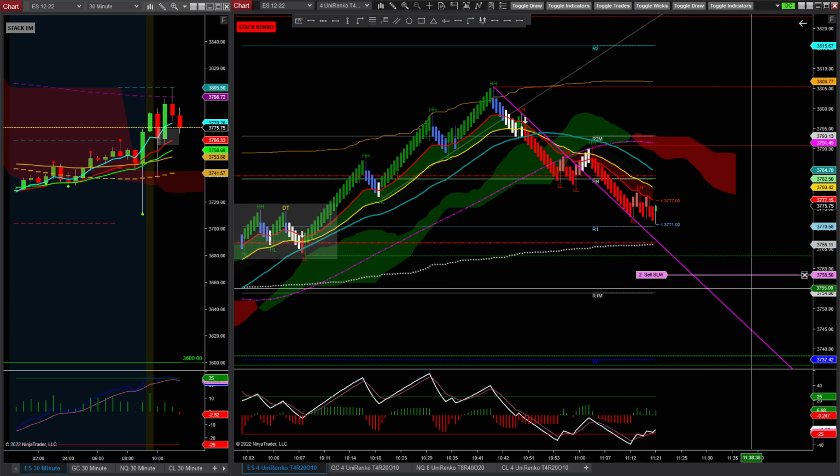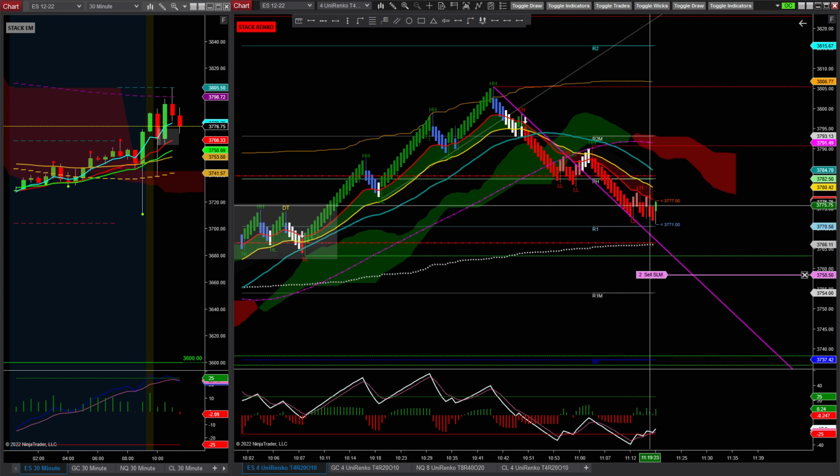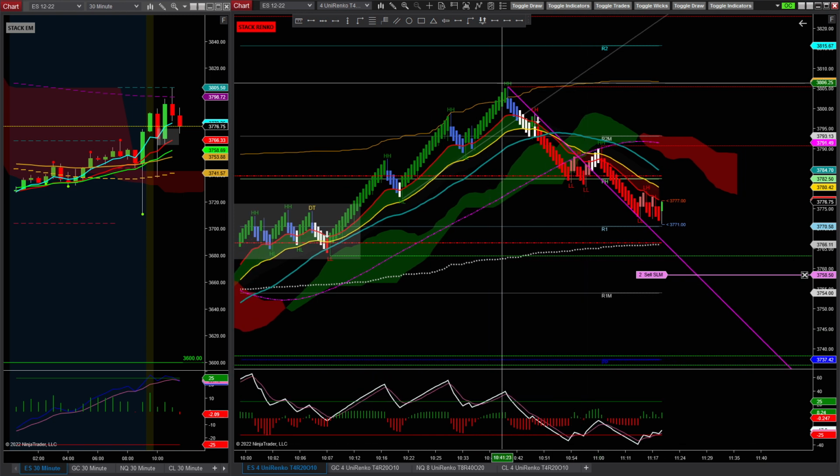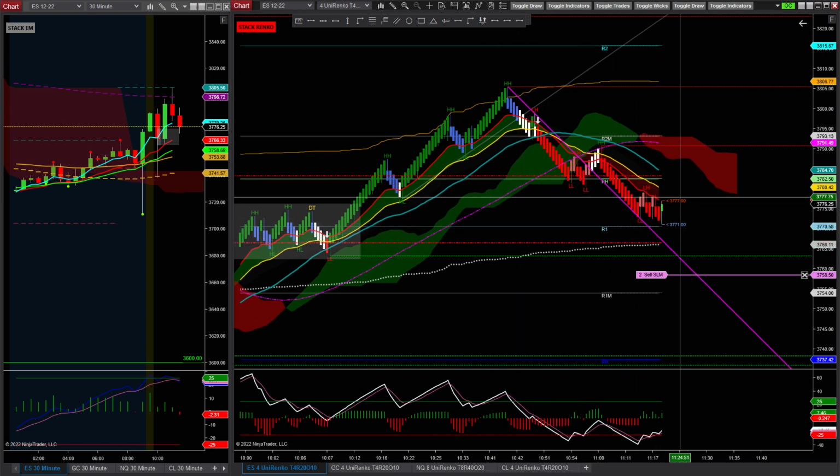No man's land here. Nothing. Yeah, not confirming. Going to the upside. So this is a congestion area for sure. Look at this diagonal here. Probably is going to bounce.